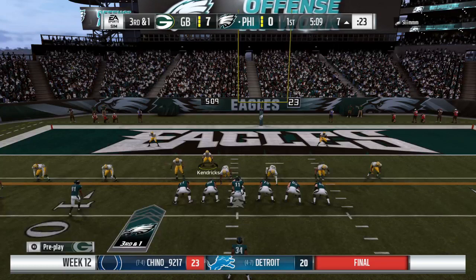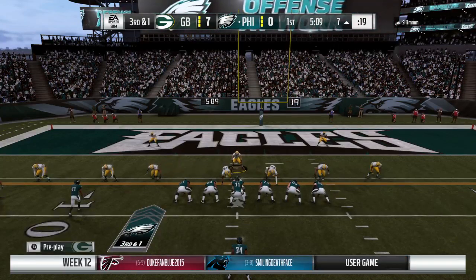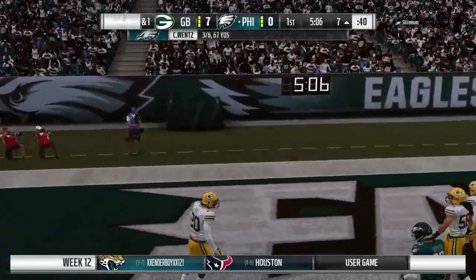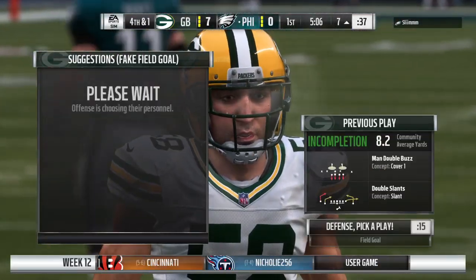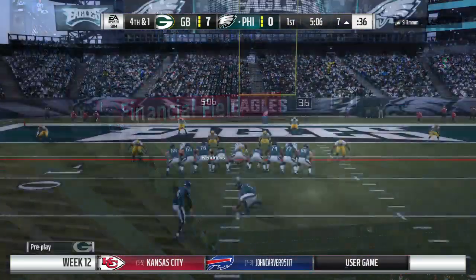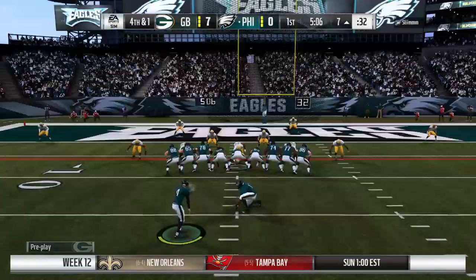Go. Waiting. To throw is Wentz. And that is incomplete. I know coaches tell us all the time that having a powerful arm isn't the #1 thing they look for in a quarterback. But when you're trying to throw inside routes and you need to put some heat on it, it helps to have the big gun. In this case, just a little bit too much.